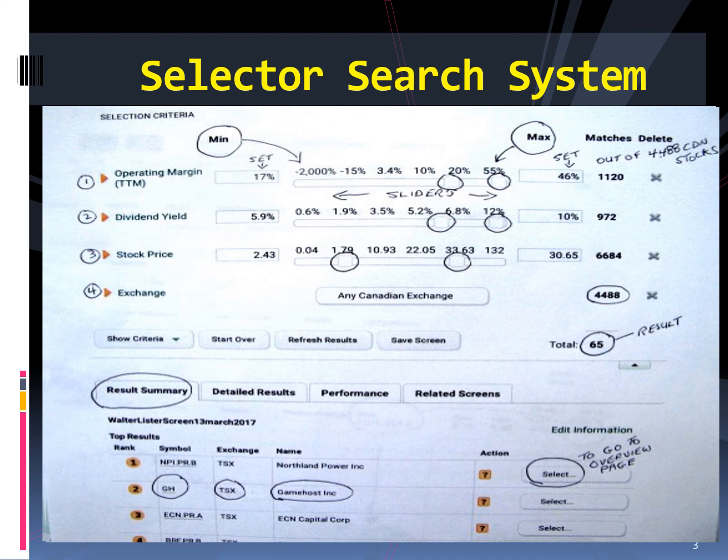You need that to score these 65 stocks. Some of you will be able to eliminate some without having to score them because they may be industries you wish to stay away from, or they may be preferred shares which you know will score badly.